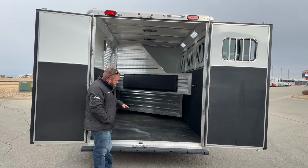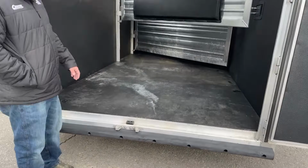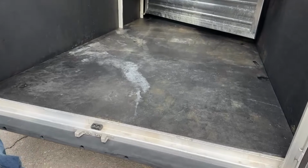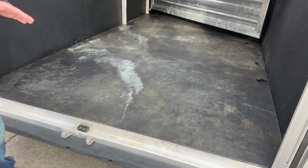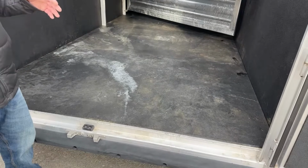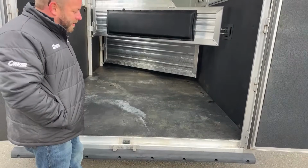We'll talk about flooring. Rubber mats. It's going to be frozen down. It went through our wash bay probably last night, so can't pull that up for you, but we've showed you many times Cimarron's floor. It's a 4-inch on center cross member, tongue and groove style. Really hard to compare to anybody else on the market.